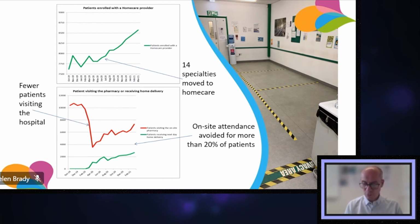Within 12 months, more than 25,000 individual patients were able to avoid a trip to the hospital. And we achieved our aim of providing an alternative to on-site attendance for the purposes of obtaining medicines for more than 20% of our patients. Not only did this enable those specific patients to stay at home, but it meant that the rest of the patients that were in the hospital were able to safely social distance and attend more safely.